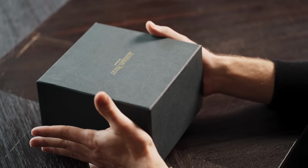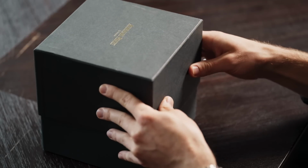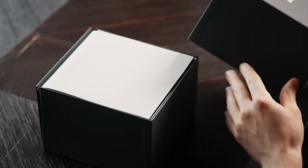Now we can already tell you first impression, this is a very heavy box. A lot of that is due to the materials used, and a lot of that is due to the watch that's inside. If you guessed that we have a Royal Oak, you would be correct, but we have a special Royal Oak that we'll show you in just a second.